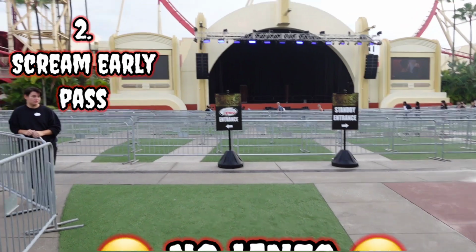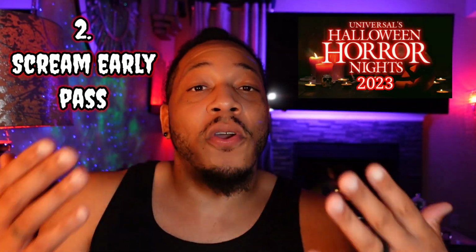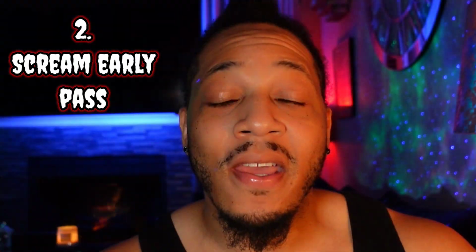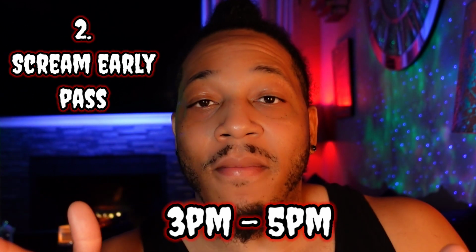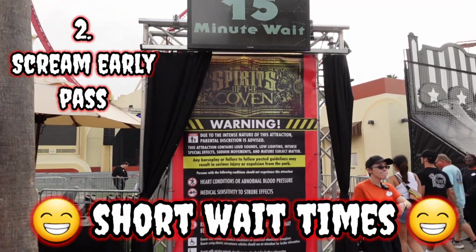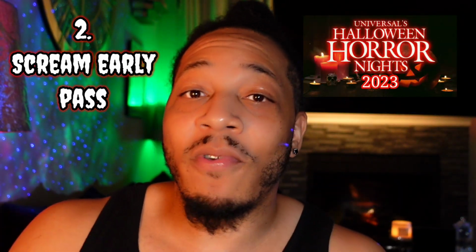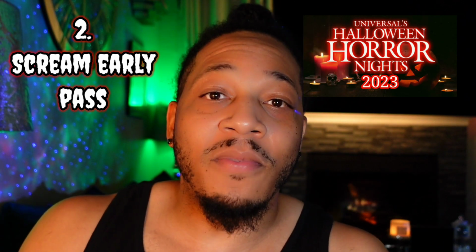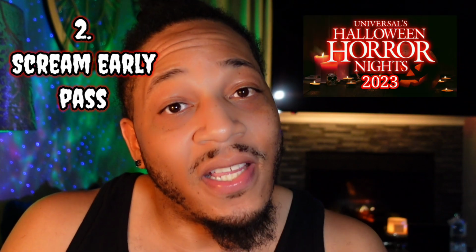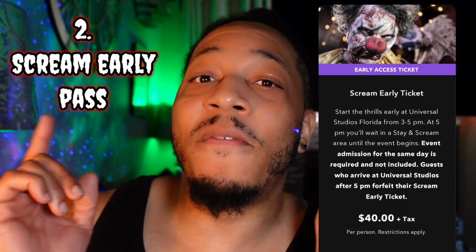So the Scream Early Ticket or Pass, whatever you want to call it, allows you into the park hours earlier before everyone else. You can get into the park as early as 3 p.m., between 3 p.m. and 5 p.m., okay? Because at 5 p.m. the park operations will end, people will begin to exit the park, and you will be safe and sound in the Stay and Scream holding area, waiting for them to let you out to be one of the first people out into the houses.